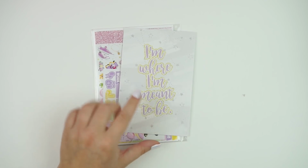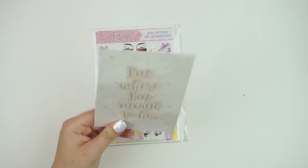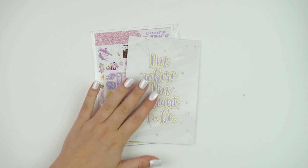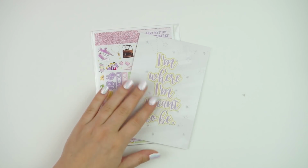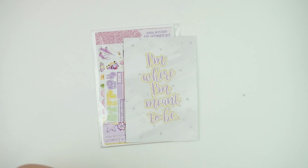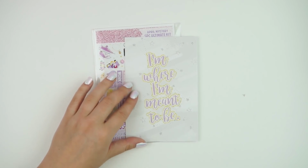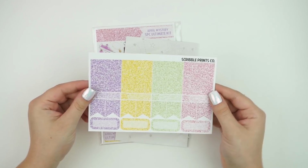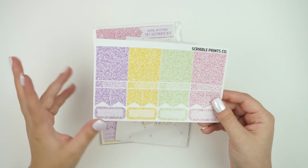I've got a lot of questions about the journaling card. People are like, I'd rather have something else, but this is a freebie. We just added this. This didn't replace stickers or anything. So this will still always be a journaling card just because it didn't replace a sticker sheet. It's just an extra. So this one says, I'm where I'm meant to be. And it just has some stars and paint strokes in the background. Really simple. Then you also get the glitter sampler, which has the more fine glitter.